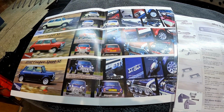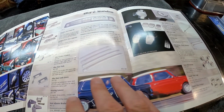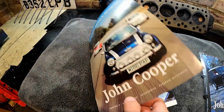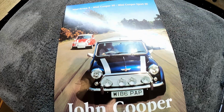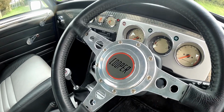Originally, it's a 2001 registered Cooper SE. So that's one of the very last special edition models, isn't it? I guess before the Cooper Sport 500, before that very last run, that was the last special edition you could get. The last S Works. So it's got the Works 90 horsepower upgrade and lots of other bits and bobs that we can talk about. But yeah, 2001 registered. I picked it up when it was 3 years old, 17,000 miles. It's on 50,000 now, I think.